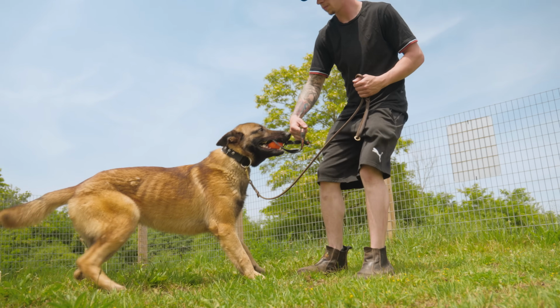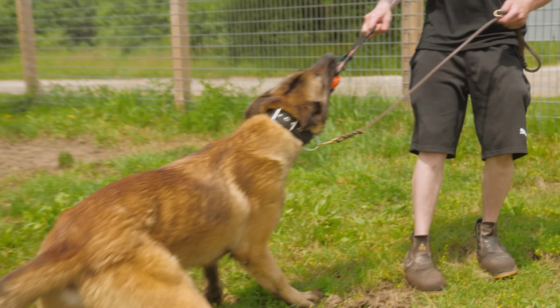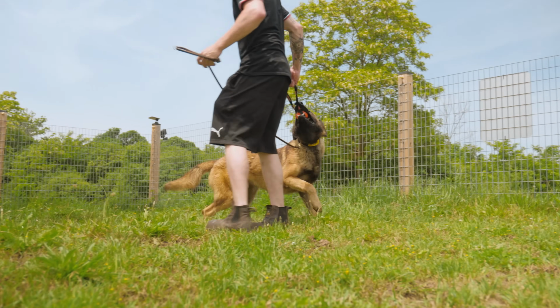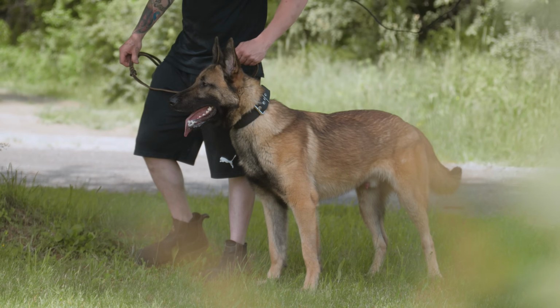You see that he has a lot of possession. He's willing to hold on to that ball. He's willing to fight for that ball. That's what we want to see in our police dogs. So many times I see people showing dogs for police work and they barely have any ball drive. For us, it's really important our green dogs have tons and tons of ball drive, and they'll work all day for that ball. All right, great. Bring him over here.